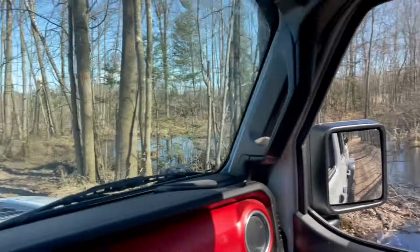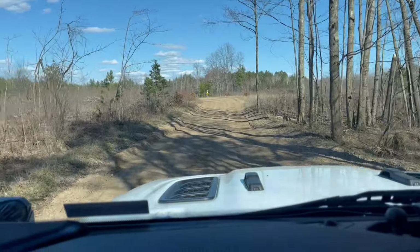Trail's not flooded over or anything like that. You know, a lot can be said for trail therapy. It's not a hard trail at all, but it's a beautiful sunny 68 degree day out here. I mean, any bad day on the trail beats a good day in the office.